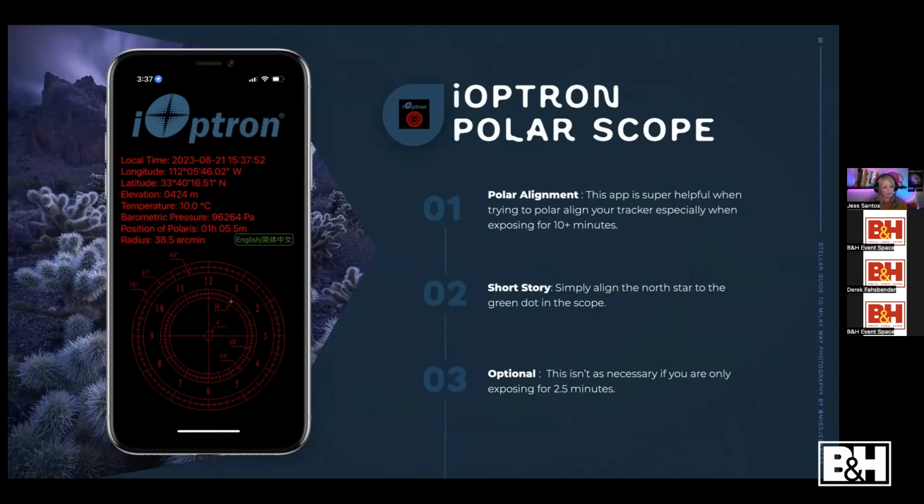Now, keep in mind, if you're using a smaller tracker like the Slick, Move Shoot Move, I think there's a Polaris Vixen or something like that, you'll just want to align the North Star in the center because you're going to be shooting shorter exposures, 2.5 to 5 minutes, with those kind of trackers. If you're using a Sky Adventure or an iOptron or that kind of tracker, you want to be as accurate as you can with this app so that you can get those long exposures.